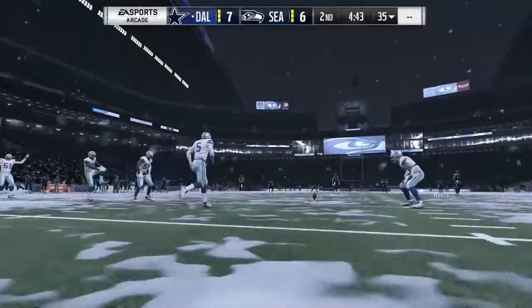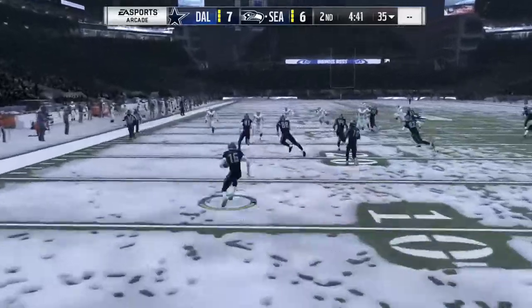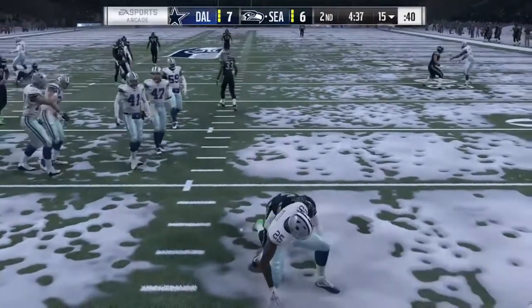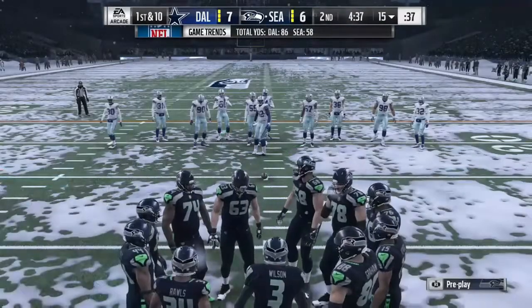Bailey now to kick this one away. Tyler Lockett now with a return. And he will make it back to the 15, and that's it. Good coverage there by the kick team. The Seahawks offense now, they get ready to come back onto the field.